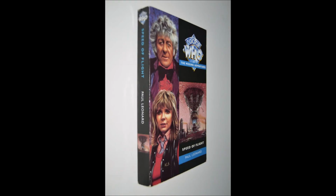Oh well. The next book is Speed of Flight by Paul Leonard, which features the third Doctor and Jo. Doing these, there's actually more than I thought that I don't have. This is like an alien world one with, for some reason, Mike Yates in it. I think I got this from the library. I don't think I was very impressed.